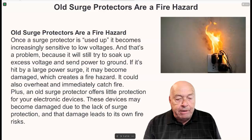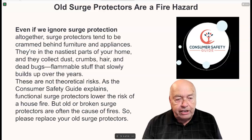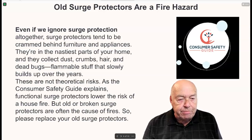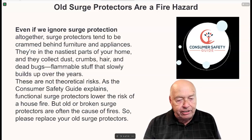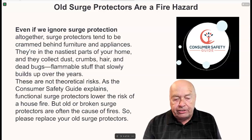Plus, an old surge protector offers little protection for your electronic devices. These devices may become damaged due to the lack of surge protection, and that damage leads to its own fire risks. Even if we ignore surge protection altogether, surge protectors tend to be crammed behind furniture and appliances. They're in the nastiest parts of your home, and they collect dust, crumbs, hair, and dead bugs. Flammable stuff that slowly builds up over the years. These are not theoretical risks. As the Consumer Safety Guide explains, functional surge protectors lower the risk of a house fire, but old or broken surge protectors are often the cause of a fire. So please replace your old surge protectors.